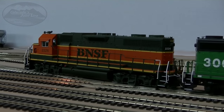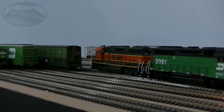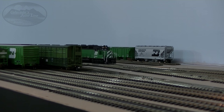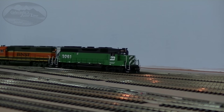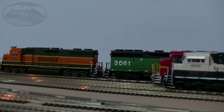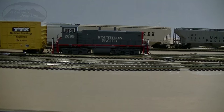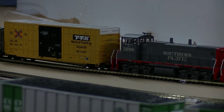After setting out the cars, the engines head back to the ready tracks. Another Southern Pacific switcher, this one an MP15DC, brings a cut of cars to a couple local industries. Number 2699 was built for the Southern Pacific in January 1975.